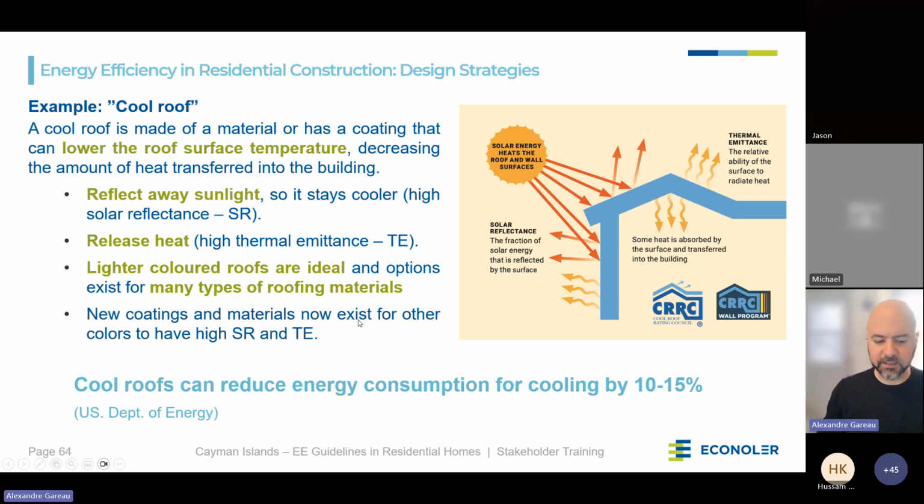Light-colored materials or light-colored roofs can be available in many types of roofing materials or exterior finishes. And there are even new types of coatings and materials that allow you to get high solar reflectance and high thermal emittance in colors other than super light colors. But typically, lighter colors are the easiest way to go.